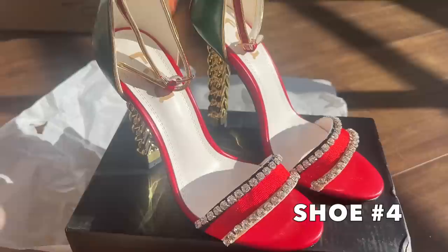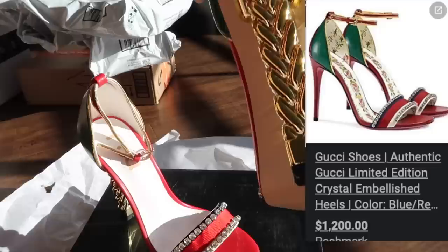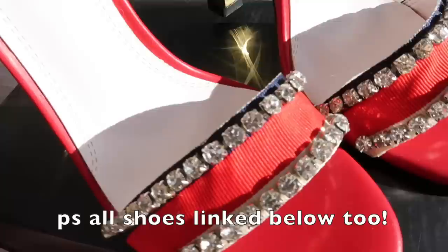All right, so here we go. This is the next pair. Look at these in the sun. So I picked these because they were very similar to kind of the Gucci style of shoe. They got the cool chain on the back here. They got the crystals. They got the red and the blue and the green.